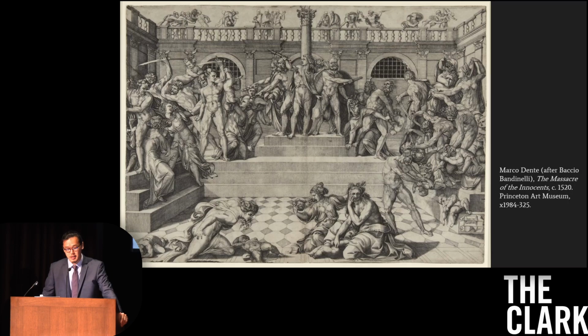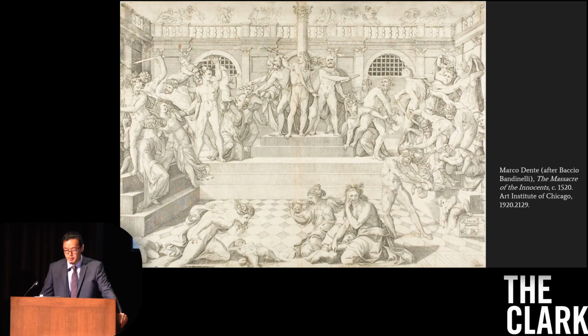belonging to Marco Dente, the engraver who carved the copper plates for Bandinelli. This must have been immensely popular in its day and thus repeatedly printed. For after some time, the original plate became so worn that it was no longer able to yield saleable impressions. The copy in the Art Institute of Chicago bears witness to the corrupted state of that original copper plate, whose subtle lines and cross-hatched shadings have all but disappeared.